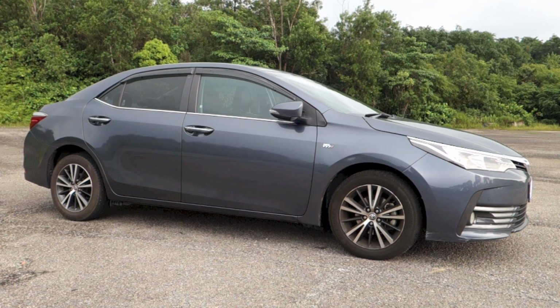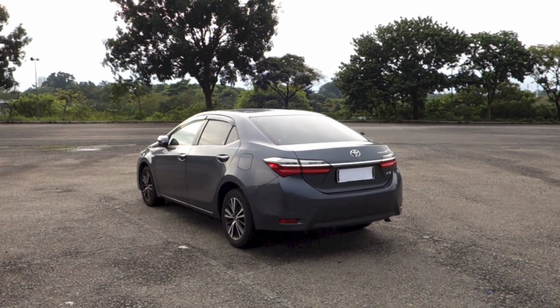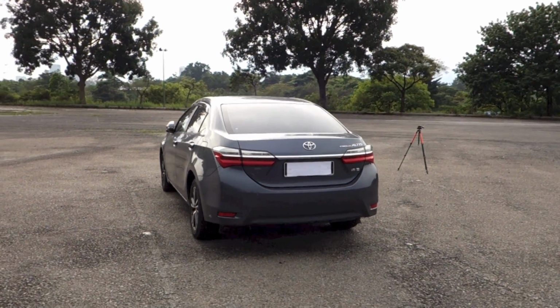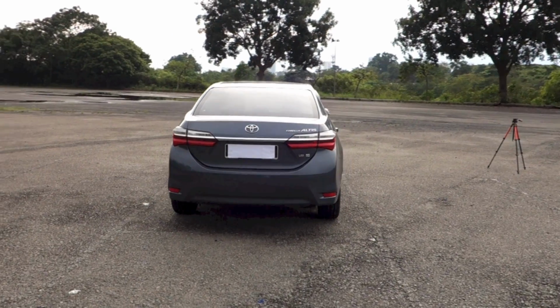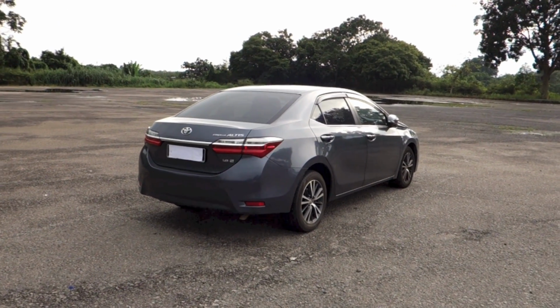Hello everyone, right here I have a 2017 Toyota Corolla Altis 1.8G. And today I'm going to make a startup and full vehicle tour video of it, show you the features inside and out.